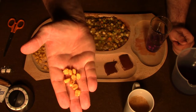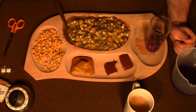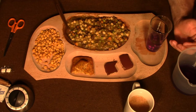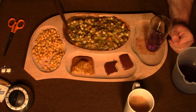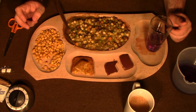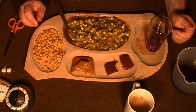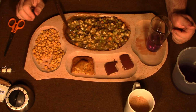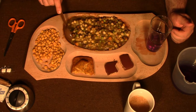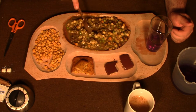Here I'm showing off the roasted, toasted corn kernels. They were very crunchy, salty, and had a very natural flavor, so no added flavoring, just the taste of the salt and the kernels, the corn. And I joked around here that a soldier should not eat this on a recon mission because it would be way too loud.